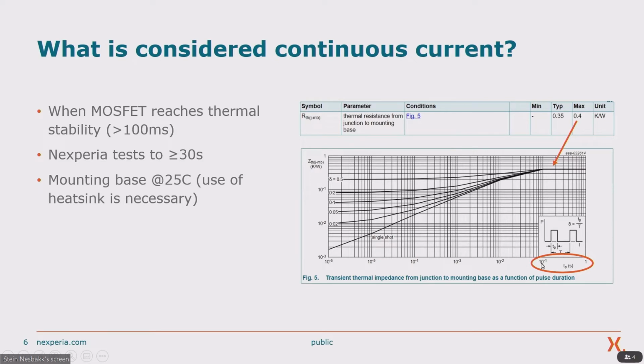However, it only goes up to a certain point. So after 100 milliseconds here, approximately, we can see that the thermal resistance of the MOSFET stays relatively constant or fixed. And this is where we say that R theta is constant, and this is a datasheet parameter as well, which we have separately, which is R theta junction to mounting base. This is a graph and this is a parameter in the datasheet that we can both see in Nexperia datasheets. And you'll see that the max thermal resistance will match up with the graph here as well.